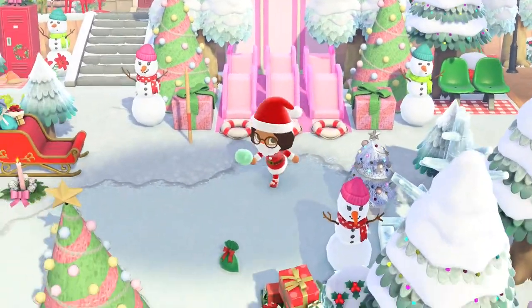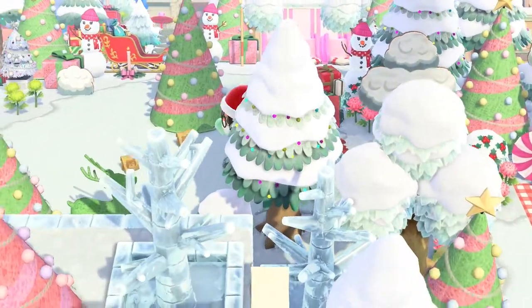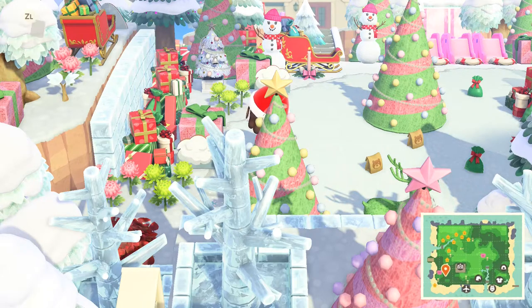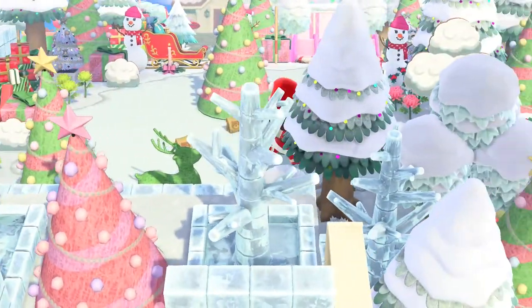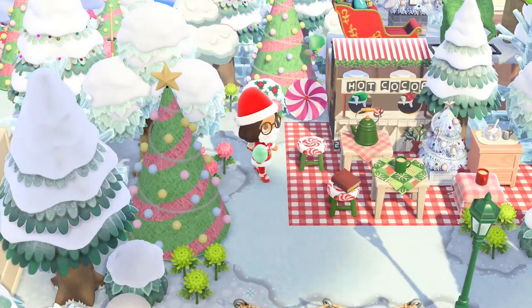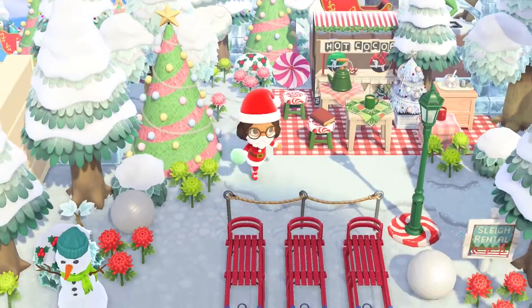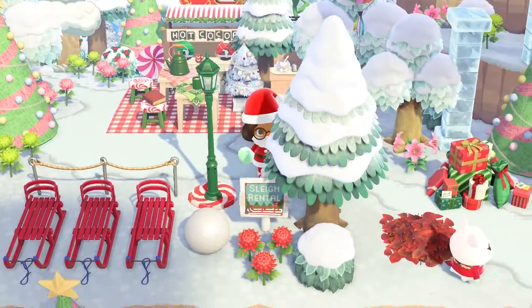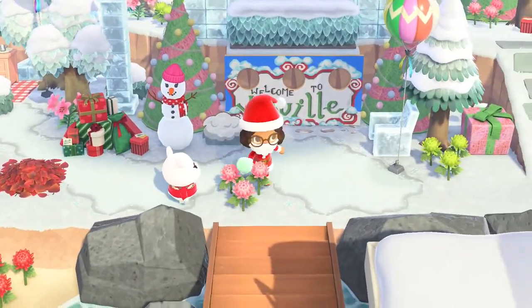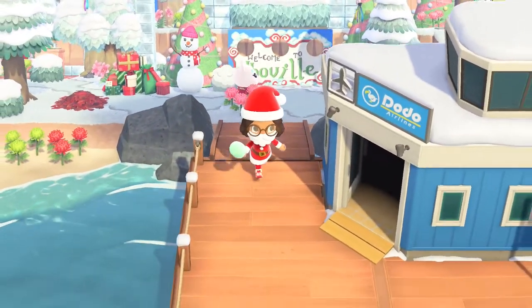Very nice. I love this code. I remember this snow code from last year. I used it. It's really good. I love how there are so many presents everywhere. And, ooh, this is a hot chocolate station. Very nice. Super detailed island. So, this is Welcome to WHOVILLE, the island.